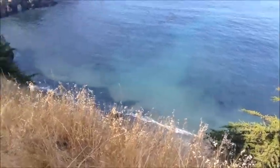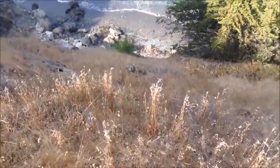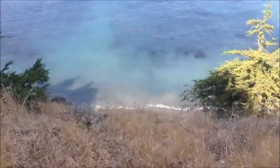Another view. It's so dangerous if you fall down. Wow, I don't want to get too close. It feels like it's so easy to slip down.